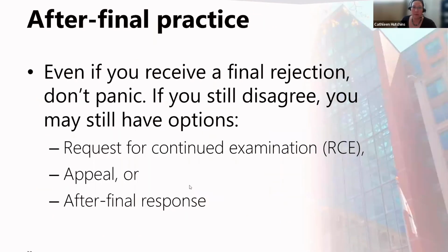So here's some after final practice tips. This is meaning, remember I said you can get a final, meaning they go, no, you can't get a patent, here's why. From your office action, you go, okay, well, what if I make this change or I argue, and then they go, no, and that's final. Even if you receive a final rejection, don't panic. It's not the end of the world.